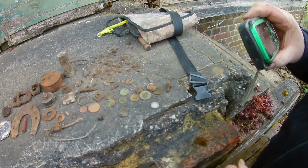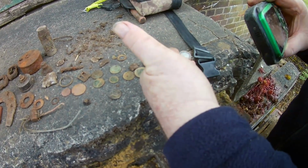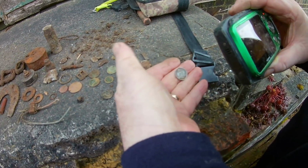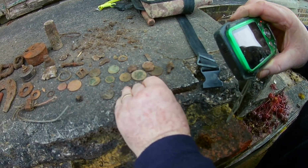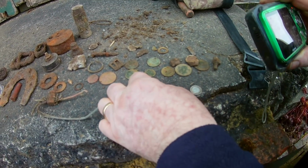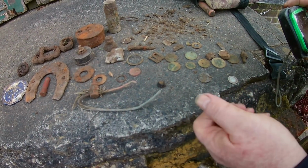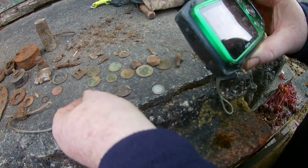Right, we're going to do a quick roundup of what I've found so far. I've got the 1944 50% silver George VI sixpence. Let's get it the right way up. There you go. 1944. We've got 2 pennies. They're both George V. That's Queen Victoria. Halfpennies all bent. The rest of them are all half pennies. That's a half crown, but I think it's 1948, which is cupro-nickel.